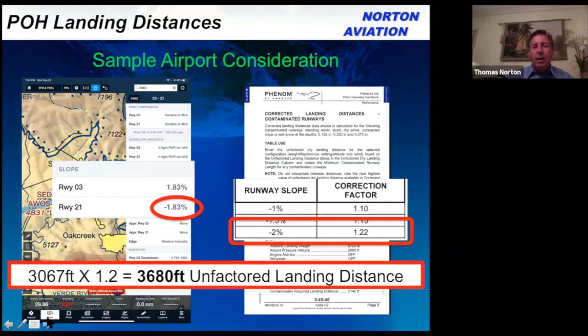So realize that the POH numbers and the app numbers are not going to account for the slope. I don't know if the APG, the iPreflight, is accounting for slope. I don't use that, but just make sure that we know whether it's accounting for slope when we have it. If you look at that 3,680, again, this is the test pilot unfactored, and we add our little human factors 1,450 to it, we are now already over the 5,100 foot runway.